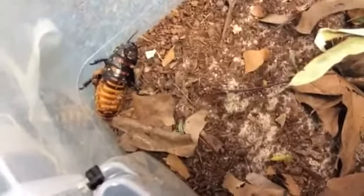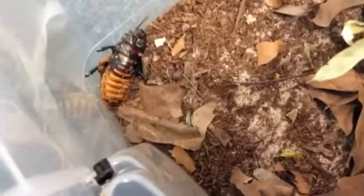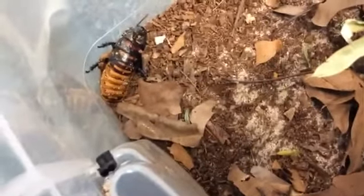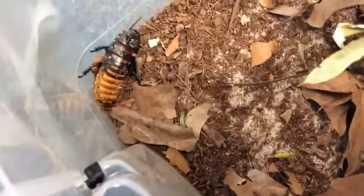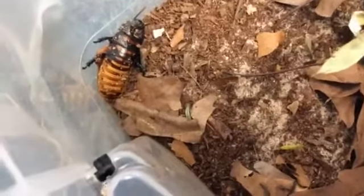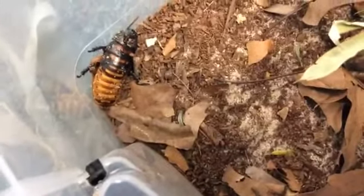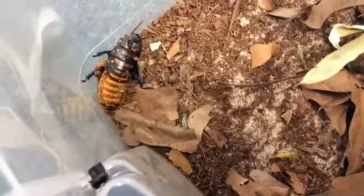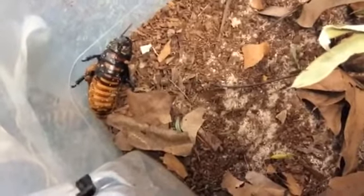Now, these guys are not using their mouths to make that noise. Instead, a cockroach actually has these small holes on the side of their exoskeleton called spiracles, and they're going to push air across those spiracles and make that hissing noise to help scare away predators, which is pretty awesome.